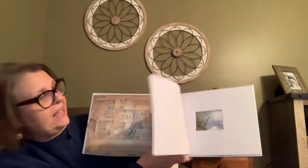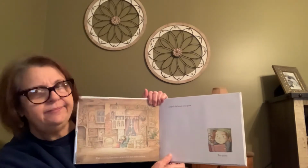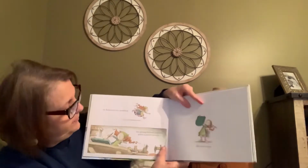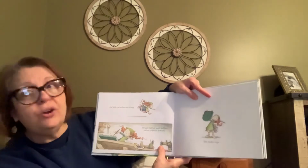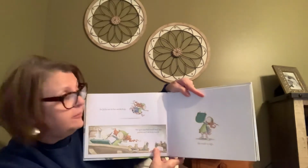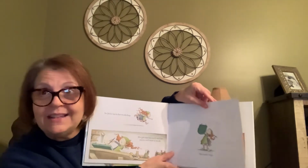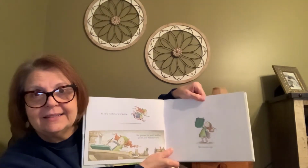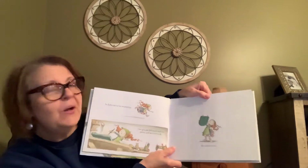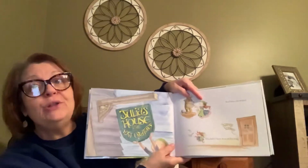So she came to town and settled by the sea, and all the house was quiet. It was too quiet for Julia. So Julia ran to her workshop. She got out her tools and her paints and went to work. She made a sign. What do you think her sign says? Maybe all creatures welcome? Let's see. It says Julia's House for Lost Creatures.